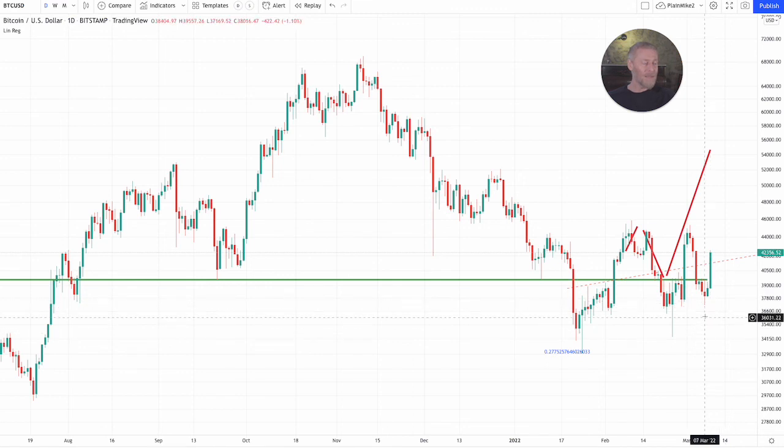Once we do, we have a grace period until around here, 34,000 and change. This it needs to hold. If it breaches through that, then this whole thing becomes a bearish formation, right? It becomes like a double top, and we would then probably slide lower. But at this point, the odds of that are fairly low. I'd give it 30%. I think 70% is some kind of bullish formation that completes that.